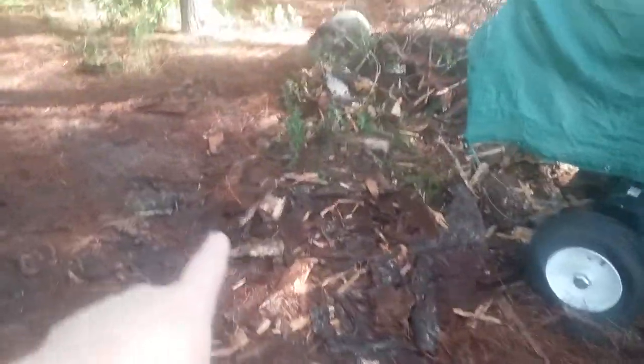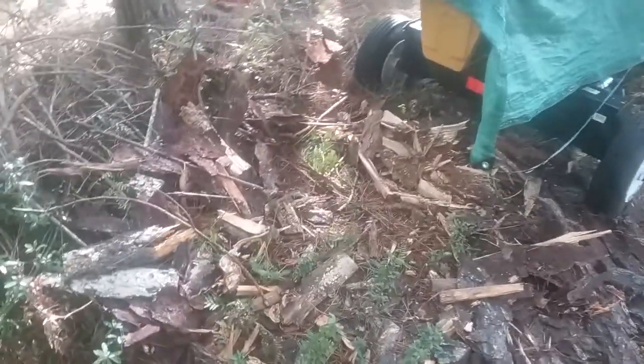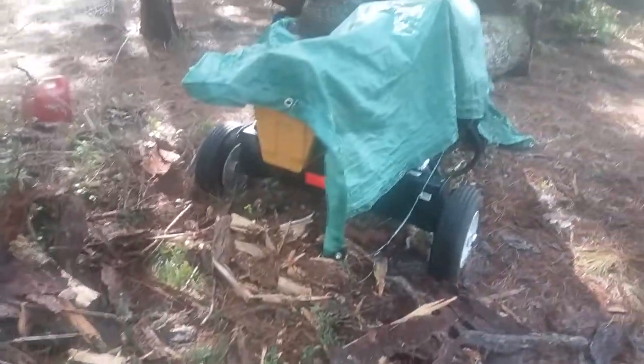You see our scraps. Eventually we'll clean all this up, and we'll either put it on the driveway, which would be really good for the driveway. We can sweep it all into the driveway, or we can pick it up as kindling. Either way, it really doesn't matter. We got plenty of kindling this year.